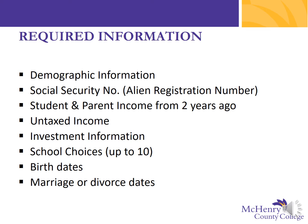The following list is the required information for the FAFSA. Demographic information, Social Security number. The student needs to have a Social Security number in order to be eligible for financial aid. The parents do not. If the parent does not have a Social Security number, they will enter all zeros in the FAFSA. Student and parent income from 2 years ago.